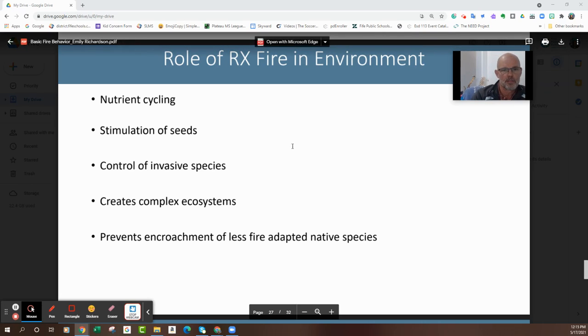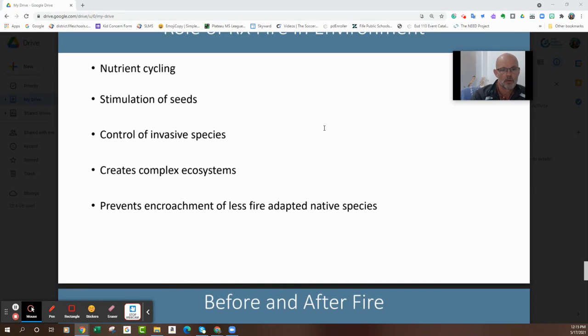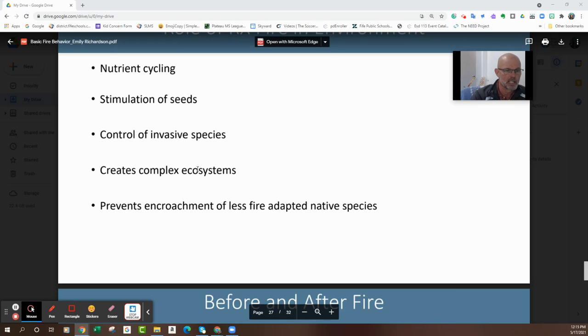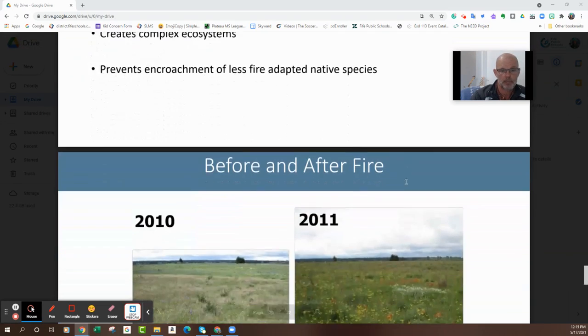So all in all, the role of fire is really, really important in the forest. And again, we've been putting out fires for 50 years and not allowing it to happen. So what fire does is actually a problem now, because we're not allowing it to happen.